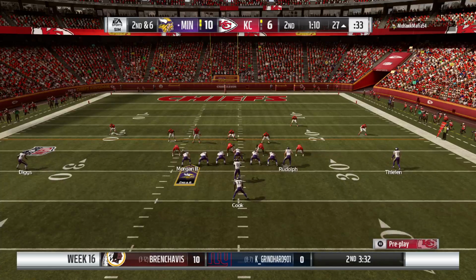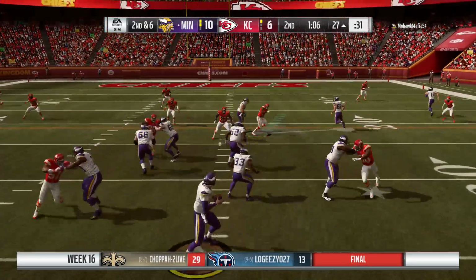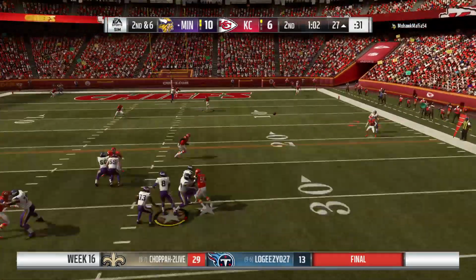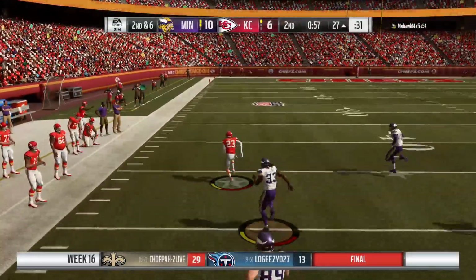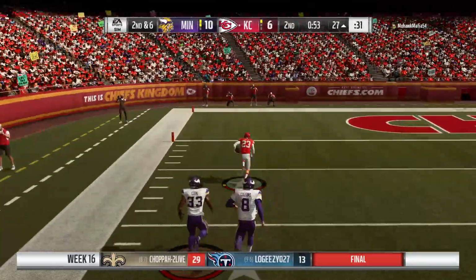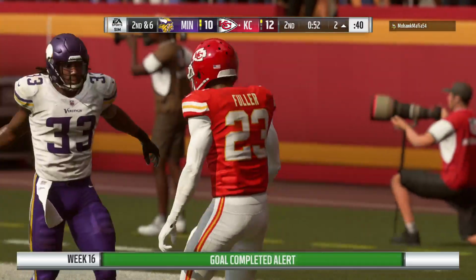It's 2nd down. One thing you're hoping for when you run drag routes, you're able to hit a receiver in stride, and he can pick up a lot of yardage after the catch. But in this situation, and it's intercepted. Picked by Kendall Fuller. He's got a convoy, and he might be gone. And he will score. Touchdown, Kansas City.